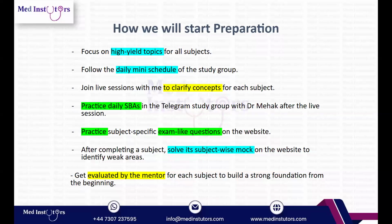Then you can practice daily SPAs with your friends or on the Telegram group with us. Then practice subject-wise exam-like questions on the website. And please don't ignore these, because exam-like questions always help you to understand the exam psyche, the nature of the questions, what the examiners usually expect from you, and the level of knowledge you need for your exam. And yes, it also helps to build your reflexes.